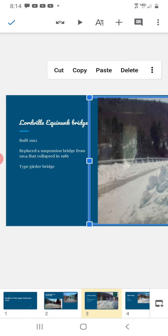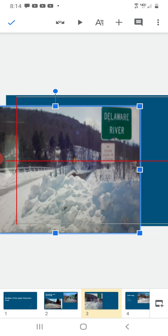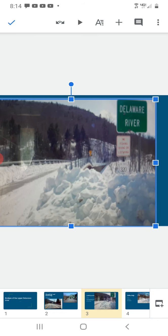The Lordville Equinox Bridge, built in 1992. It replaced a suspension bridge from 1904 that collapsed in 1986, and it is a girder bridge. As you can see, a lot of snow.